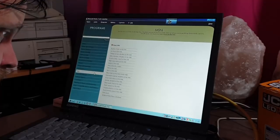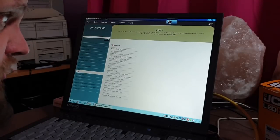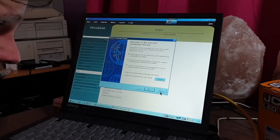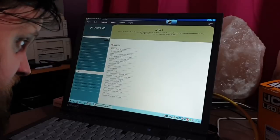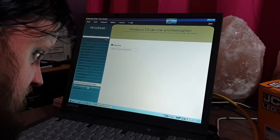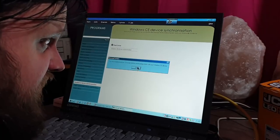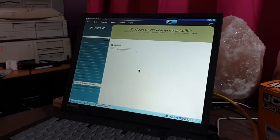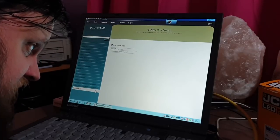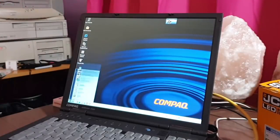And then, of course, you've got a whole glut of internet services provided, mostly by MSN. You can start MSN, and then you get the Internet Connection Wizard, because I'm not online. You've got Phone Sync, Windows CE Device Synchronization. Might want to install ActiveSync for that. Palm Compatible Device Synchronization and Helping Ideas. Nice.